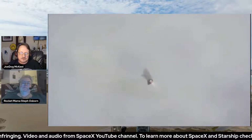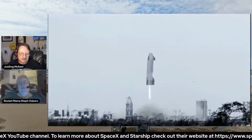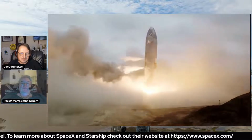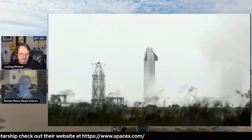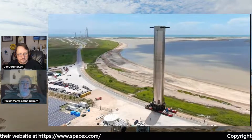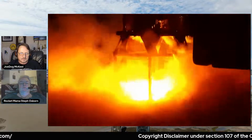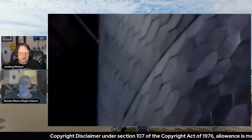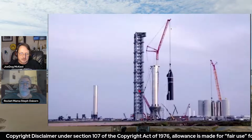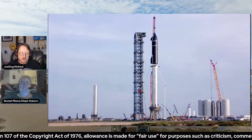This was unheard of, what, just 10 years ago? I wouldn't go that far, because back when I was working the program, they were working on the DCX. Oh, okay. And that would have done this. And that's the static fires of the boosters. That was just 3 engines. And this was a few months ago.